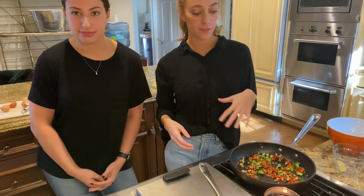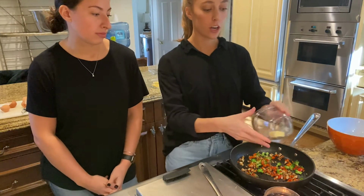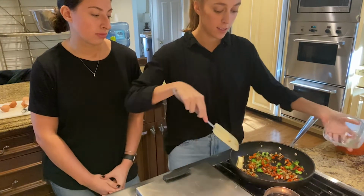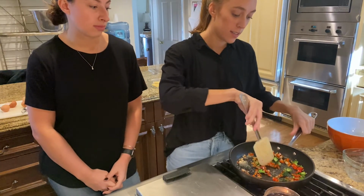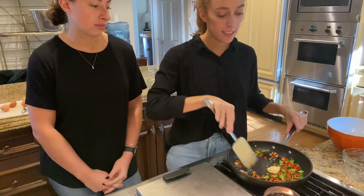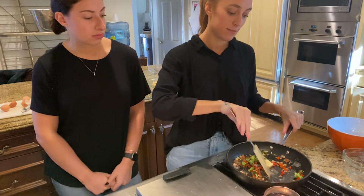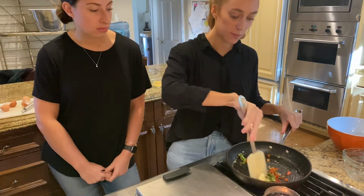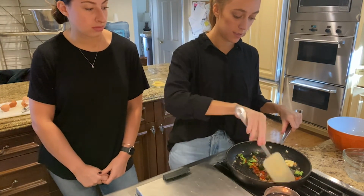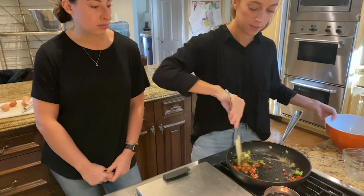Just put the vegetables back on the heat, and we're about to add our remaining 1 tablespoon of butter to just coat the pan so that the egg won't stick. You could have also taken the vegetables out, set them aside in a bowl first, but we don't see the need for that. So we're just gonna mix it all again with the butter, and then we're gonna add our egg.